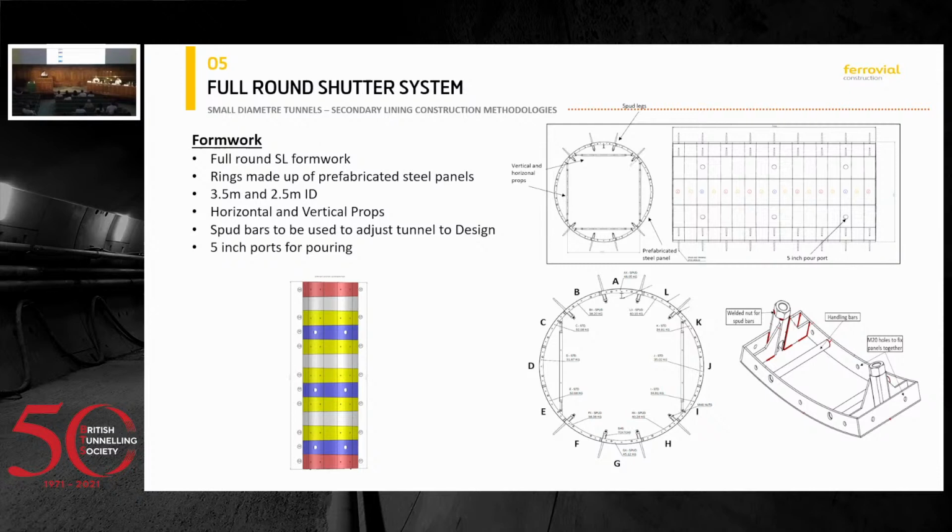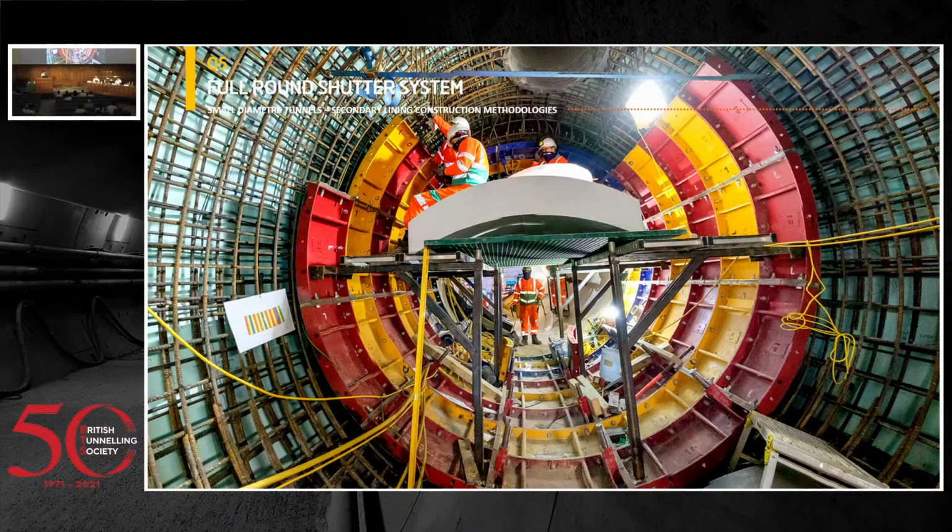So what we can see there is a photo of the assembly process. You do a few inverts, and then you complete your tops. You keep controlling. We did this with Amber system as well. You keep controlling the shape as you go, and then once you have finished it, you just go with your stop end at the end, and then you pour.